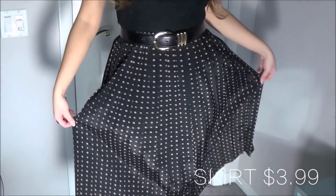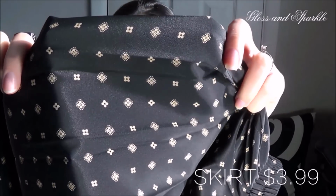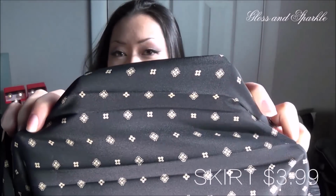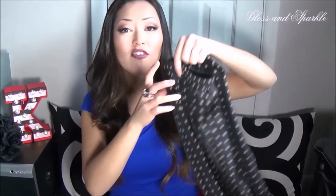So the next item is another skirt, totally vintage, pleats, and look at this little design. Okay, I wanna give you guys a close-up of this design. Does that not look like Louis Vuitton to you? I thought that as soon as I looked at it, and I just think it's so cute. I love pleated skirts, so this was definitely up my alley. Another skirt. Okay, you guys, I'm so sorry. I have two more skirts for you.